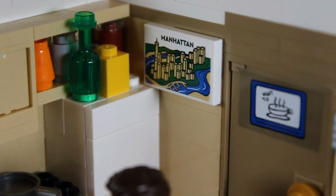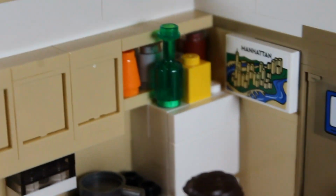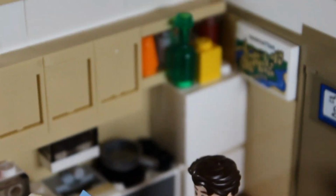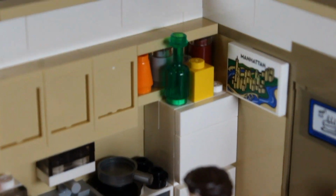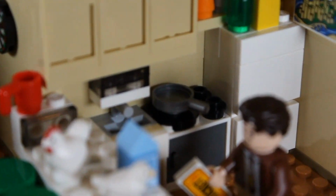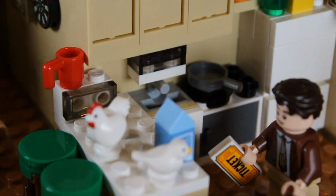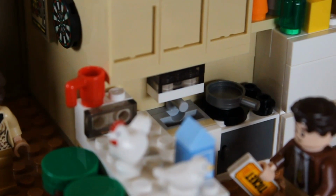Next, we're going to move on to the kitchen area. We got a little portrait of Manhattan. You can see their fridge. Classic fridge that Joey's always getting food out of, other than Monica's. Some little doodads at the top, drinks, snacks would be it. This really cool little stove, sink set, and the 2 microwaves that they have, complete with a little cup.